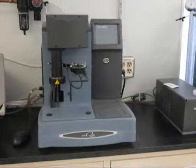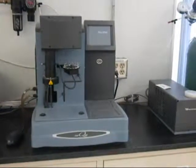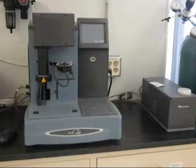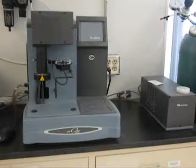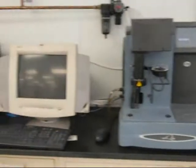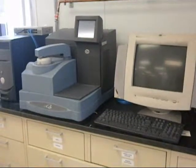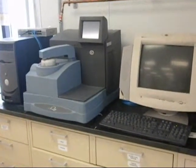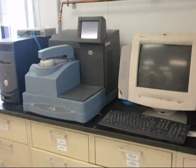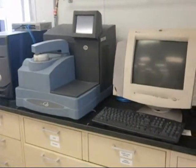In front of you, this is a Q500 TA Instruments TGA, or thermogravimetric analyzer. This measures our coatings on our particles and also measures decomposition and boiling temperatures. It can also provide some information on chemical composition. Right over here is our DSC, or differential scanning calorimeter, measuring glass transition temperatures and melting points. It's helpful for determining how hot you have to have a mixture in order for it to be molten so that you can properly prill it.